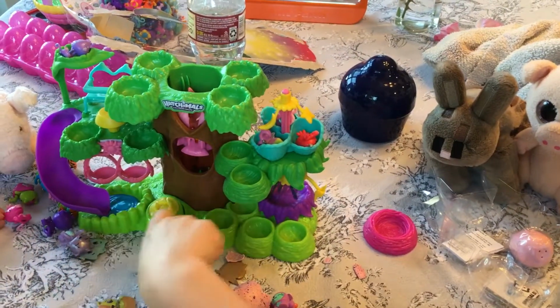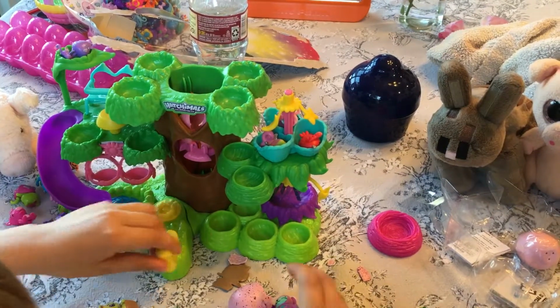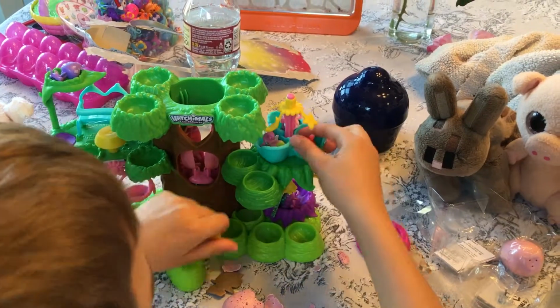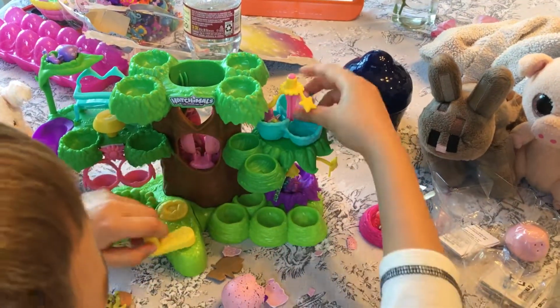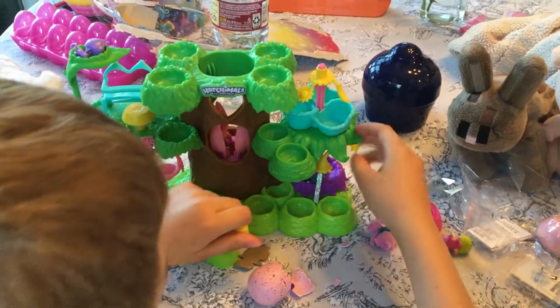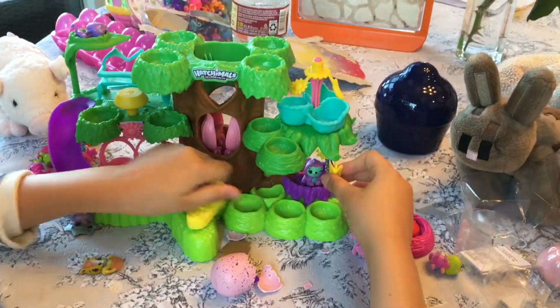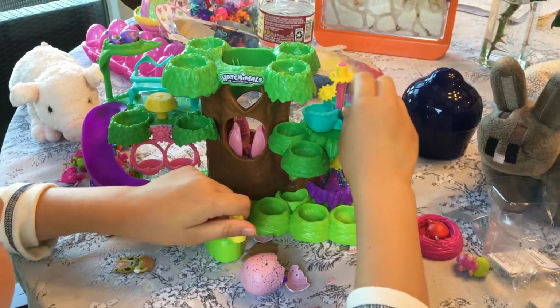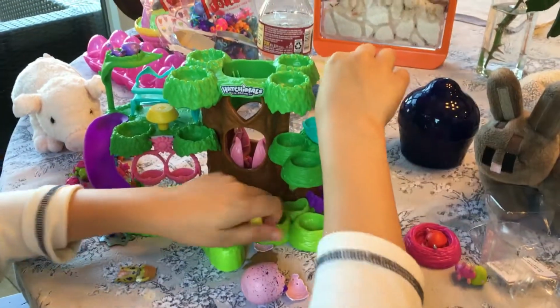Oh, wait, guys, the Hatchimal, I found out what nursery means. So it's the Hatchimal nursery. Let's take care of this little baby and get the rest out because here is a place where you adopt babies. Let's just take a little bath. I bet it likes water. Okay, I think it's going to be sleepy time. So everybody be quiet because this.